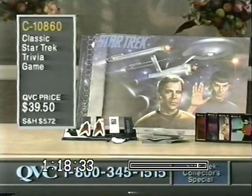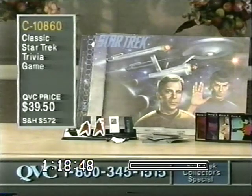Over 2,000 of the classic Star Trek trivia games have been ordered so far. C10860 and 3950. Remember, not only a game, but a limited edition poster and an extremely limited edition of collectible cards. The cards serve to hold the trivia questions, but they are also great collectible picture cards from the series and the movies as well.